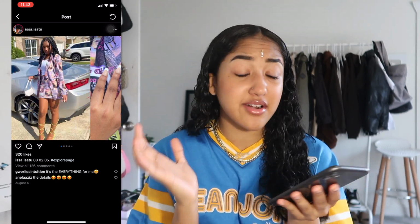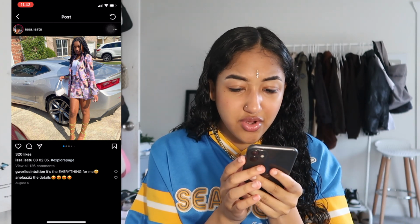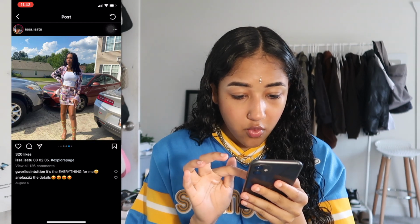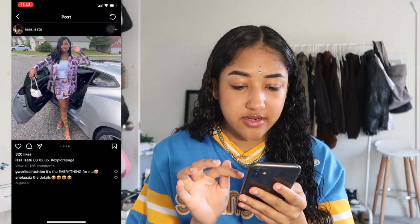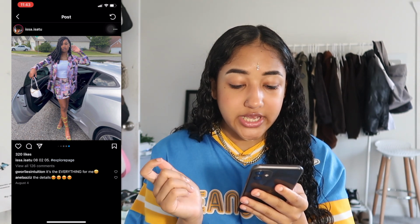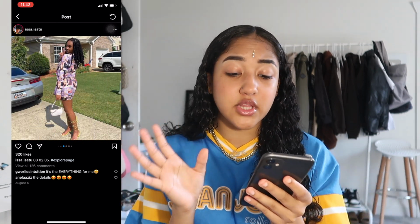Okay, so we're gonna do this one. Isatu, I'm sorry, I don't know how to say the names, but this is the next one that we're gonna do. It looks like a newspaper set with, okay, a little detail shot. That's really cute, I love that. And it looks like a PLT set with a blazer, white shirt, bag, a skirt, and some heels. I think this is a really, really cute outfit, y'all.